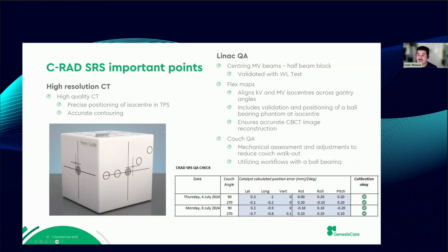So with regard to the practicalities of SRS QA within the C-RAD space, the daily QA and also the QA required to put the LINAC with the C-RAD system within the SRS mode, recommendations towards a high quality CT of your Pentaguide really necessitates the ability to have a high quality image to work from for precise positioning of your ISO center. From the point of designating your ISO within the TPS, this also helps, and accurate contouring.